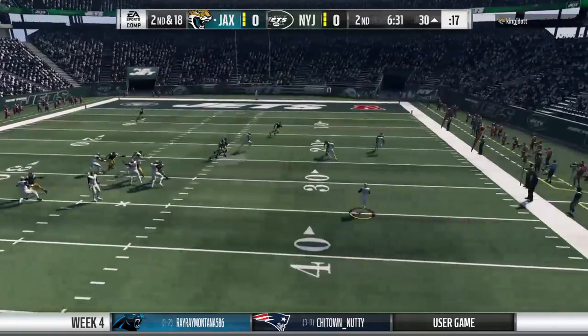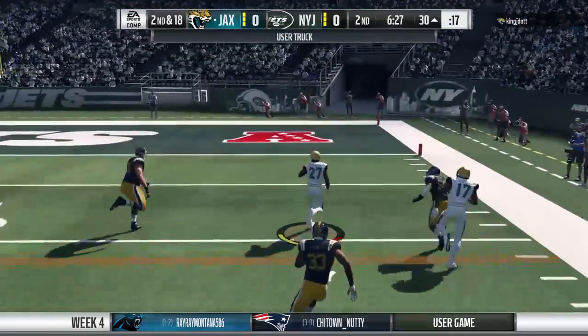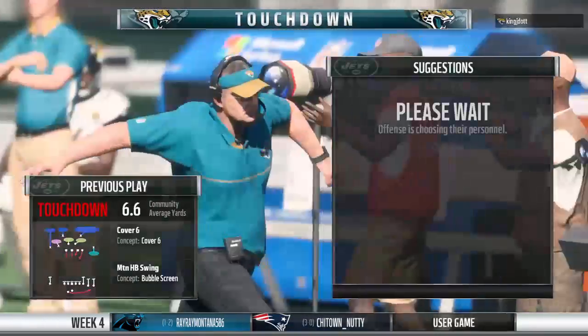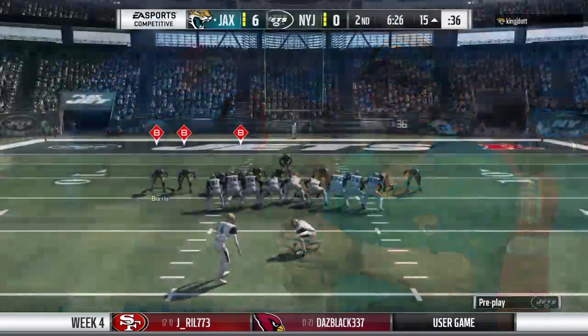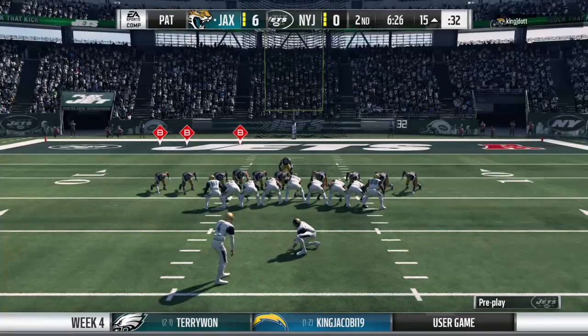Now Bortles throwing on second down. Trucks through him. Oh, man, right through him. Touchdown, Jaguars. A great play there. His 9th touchdown of the season. And the Jags are able to cash in for 6.